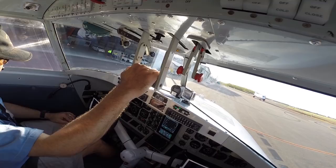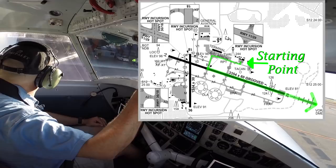Alright, to Bravo 211, we are clear on the left. Clear on the right. That's off Jocks 25.